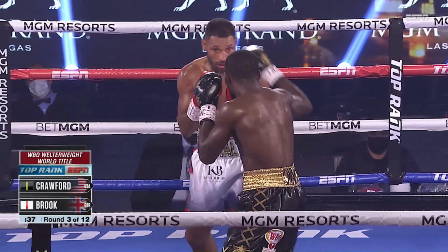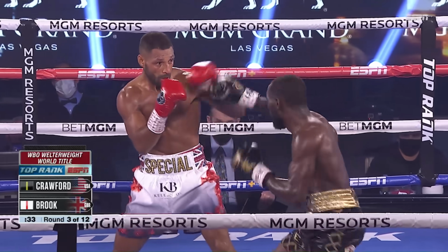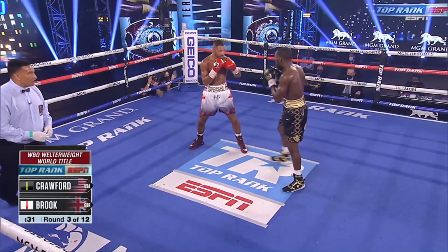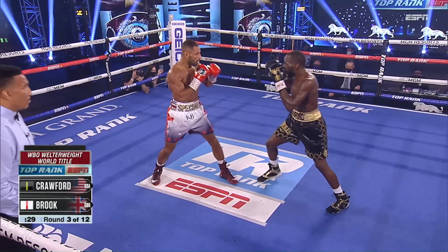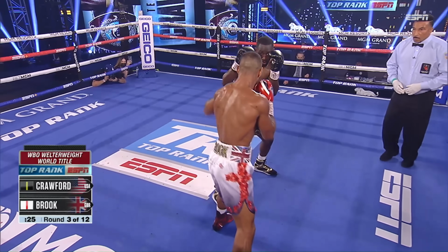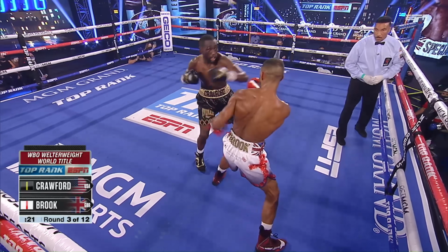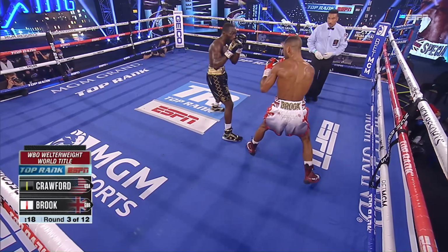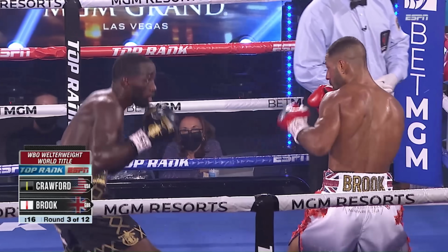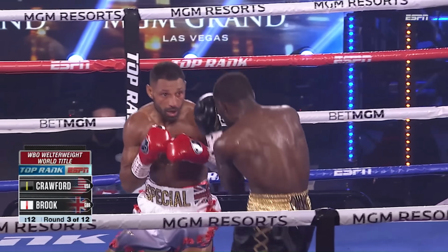That's how Errol Spence had success against Brook. He closed the distance and started to bully Kell Brook. He started to fight him in close. Brook fought back valiantly, but he really didn't have any answers for that. See Crawford having his moments there. I see some swelling already on the right eye of Terence Crawford, and a right hand, right down the middle, just lands for Kell Brook.